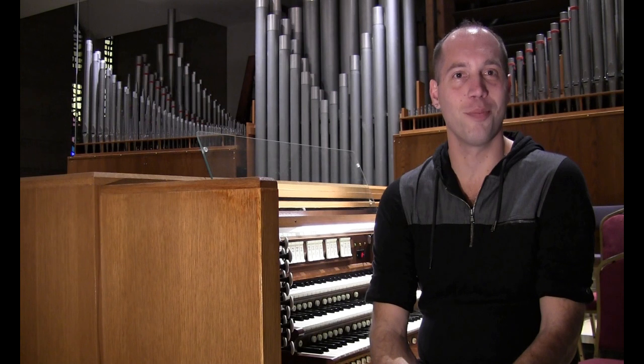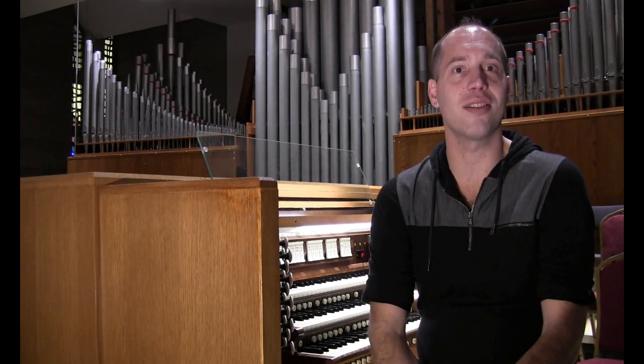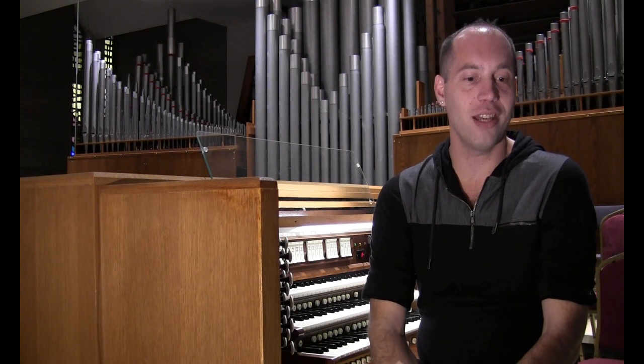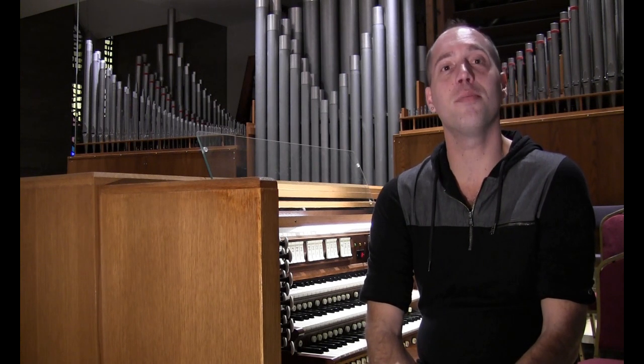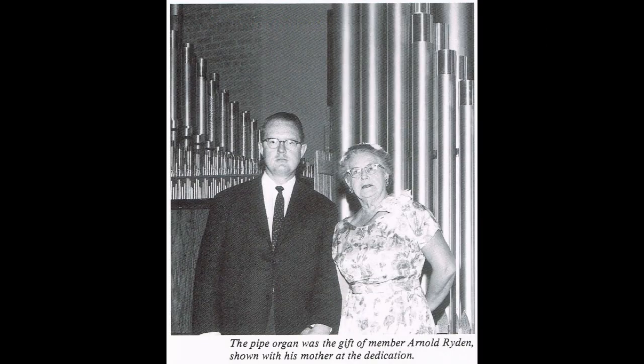Gethsemane's pipe organ. The organ was built by the Reuter Organ Company of Lawrence, Kansas, and installed in 1964 when our current building was not quite 2 years old. The organ was a gift to the congregation from member Arnold Ryden, shown here with his mother at the dedication.